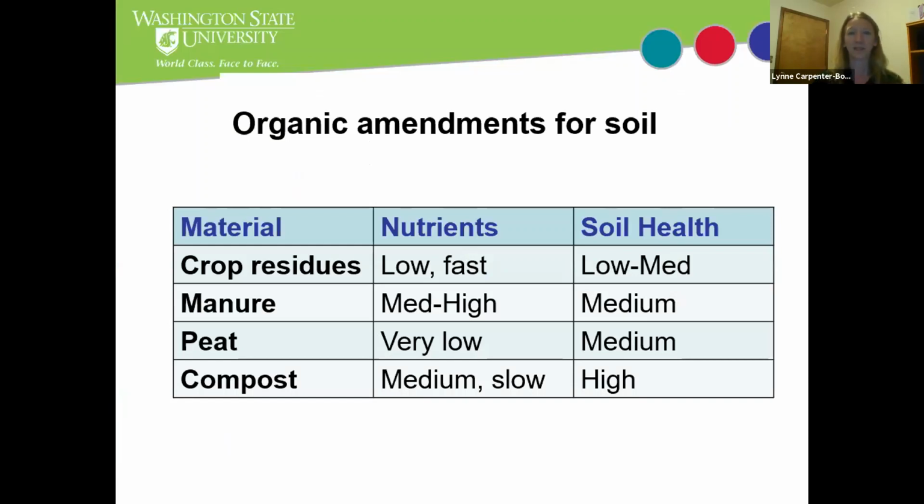So other kinds of materials that are used as organic amendments would be crop residues. So the straw, which would be the residue from wheat, or in a garden, you'll have things like broccoli stalks. Those materials have some nutrients in them, not a very high quantity, but they break down relatively quickly over a few weeks to months. And they will have some effect in improving overall soil health, so things like the tilth and the overall darkness of soil. Crop residues are very important, though, because they are something that's produced every year from land that's in use. And so even though they don't have a high nutrient content, those nutrients are really important to continually get back into the soil.